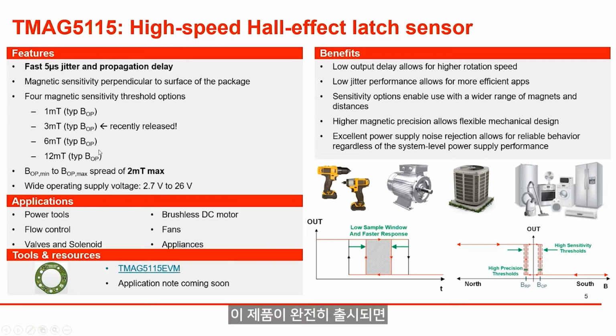Once it's fully released, we will have several magnetic sensitivities. The 3 millitesla, the 6 millitesla, and in fact the 12 millitesla, these three are very popular in the industry. So we came out with the first one, released a couple weeks back, with a 3 millitesla sensitivity level, but we will offer the 6 and the 12 and the 1 millitesla pretty soon, within a quarter for sure. We're working on these, but the first one that came out is the 3 millitesla version. And they're available today on TI.com, by the way, if you want to get any samples.